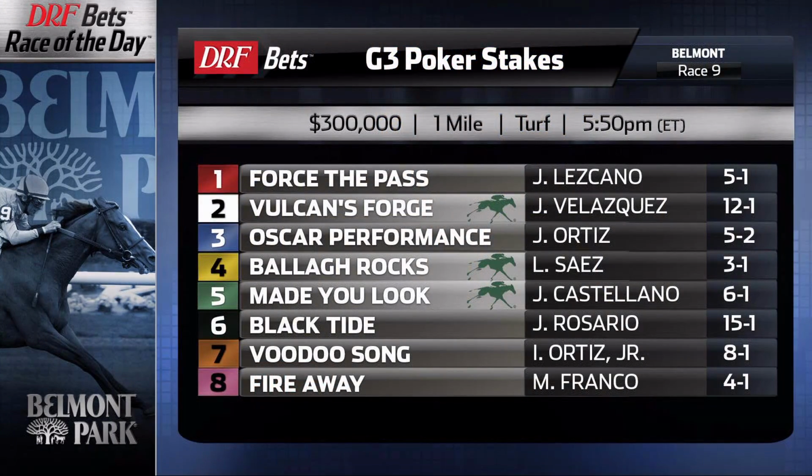Here's the field for the Grade 3 Poker. We're going 1 mile on the Widener turf course. Carded is race number 9 at Belmont on Sunday, and you can access free Formulator Pass performances for this race on the Race of the Day event page at drf.com. Download them and handicap along with me.